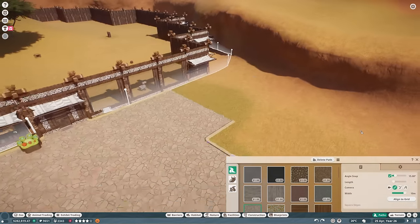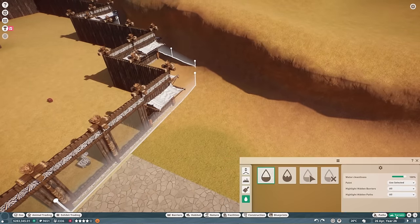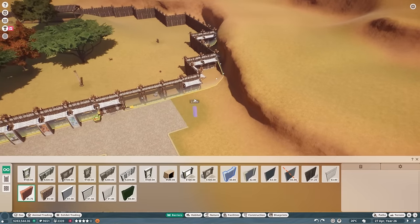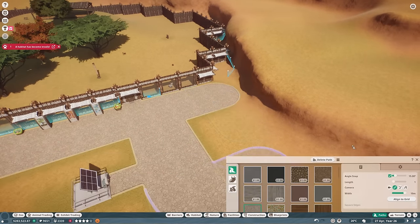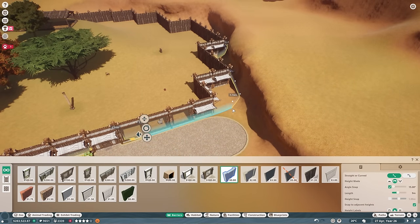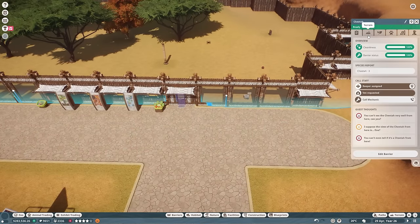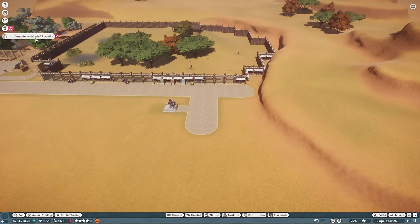I don't like that this path area over here is all cut off now. I think it's to do with the barriers being too close, basically. If we pause the game, we can probably just delete the barriers and then put it back in. It's just a bit annoying to have to do that. There we go. These barriers in the game annoy me. Okay, connected. There we go. Everyone's happy again. The habitat works. If we click on the door, it should tell us everything is all good. Everyone inside is happy.